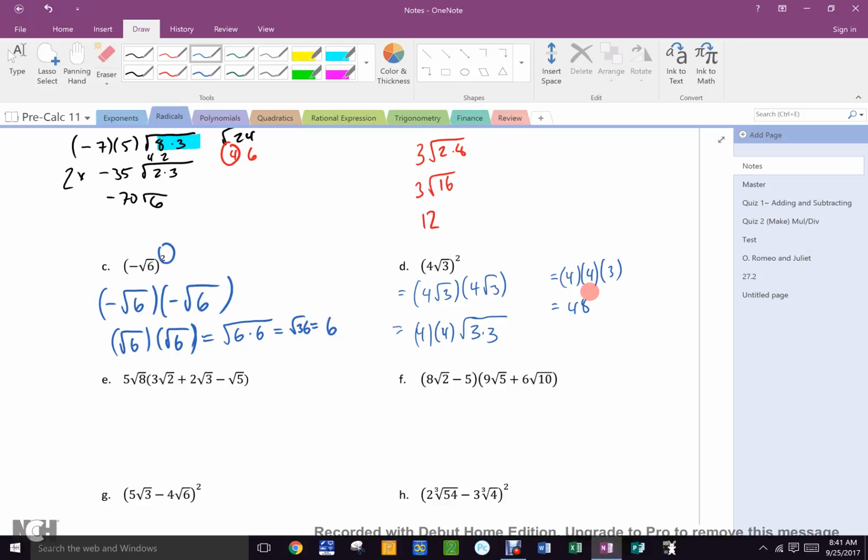Okay. So now let's look at E. Does E look like something you have seen in the past? Sure it does. It looks like 5x times 3x plus 2x minus x, doesn't it? And what would you do with that if you were in the 9th grade? Pardon? You would do distribution, right? You would go boing, boing, boing. Yeah? So what are we going to do here? Because if it happens once in math, how often does it happen? Every time.